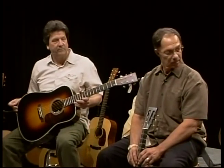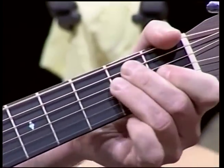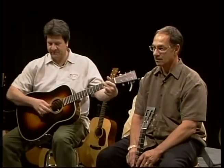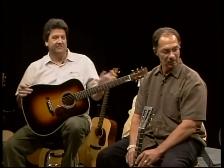This guitar will project. Strum that for us, Joe. So you can hear this one in the back of the barn. Yes, sir, it will.